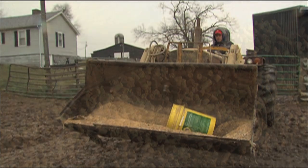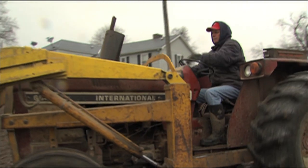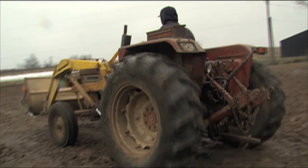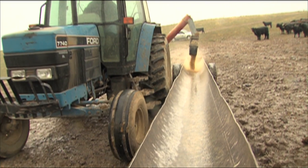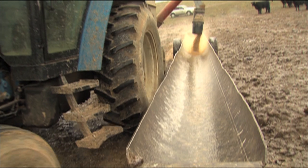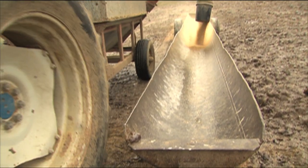Another thing we need to be mindful of in winter feeding is when we get in extreme conditions, whether it's extremely wet, muddy conditions, or heavy snow cover, can we adequately deliver this feed or this supplement to the cow herd under these less than ideal conditions. This is something you need to be mindful of and plan ahead of time, ahead of the winter.